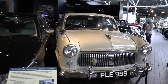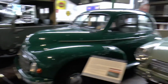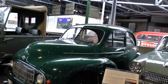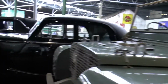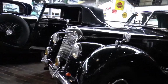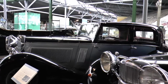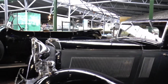I ain't got a clue what this thing is. Ford Console. Oh wow. There's a Ford Console. Very much like the Ford, whatever my dad had. These things. Oh, Jeep. Some gorgeous old cars, fantastic condition. These are beautiful. Look at that. Black on blue grey, that is beautiful.